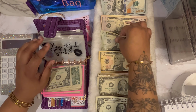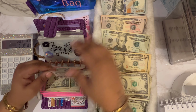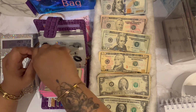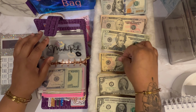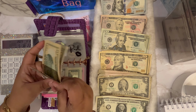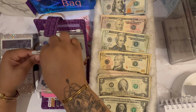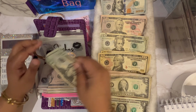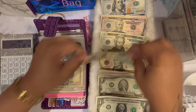Big girl snacks, we'll get 25. Yeah. Medi Petty, we'll get 15. Lashes, we'll get 20. I think I need, hold on. We're going to do 2 10.